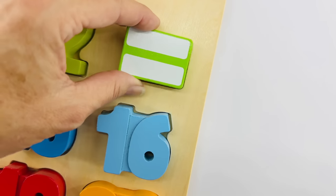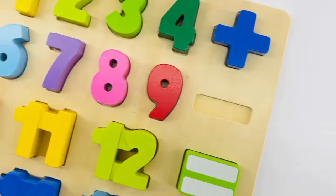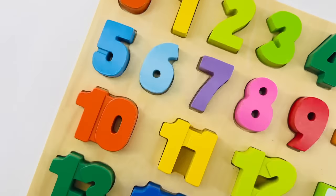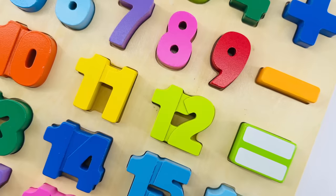Why don't we put our adding and subtracting symbols away? That's the equal sign. That's the plus sign. And that's the minus sign. You did so great today with the numbers and the dinosaurs. Let's play again another day.